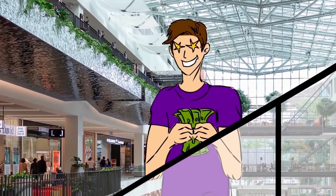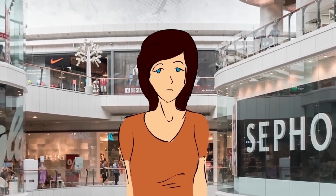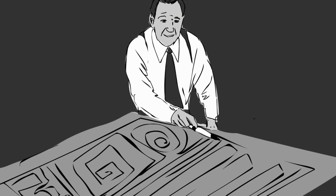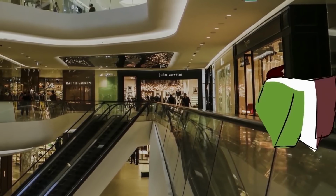Do you sense a theme here? Casinos and malls are in cahoots. When you can't find your way out of a mall and you get lost, it's the Gruen transfer, because Victor Gruen designed malls in such a way that people would almost always get lost, and this would result in you wandering around and spending more money.